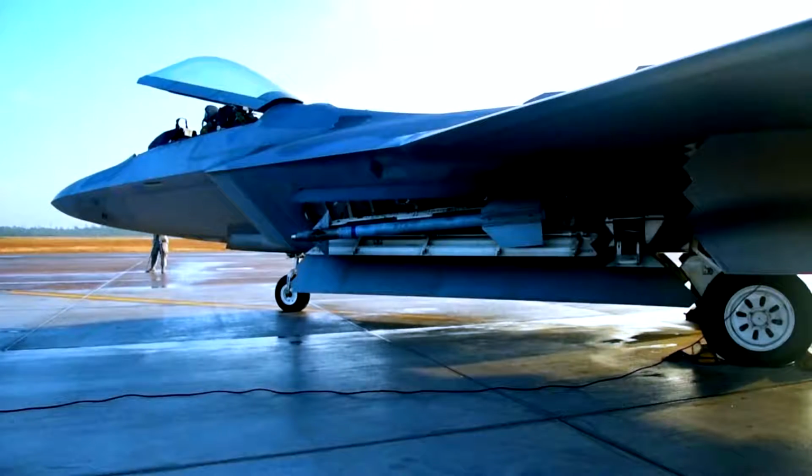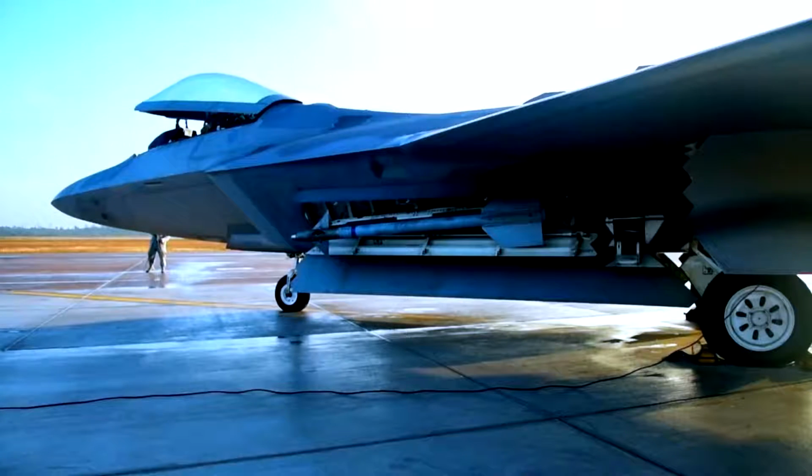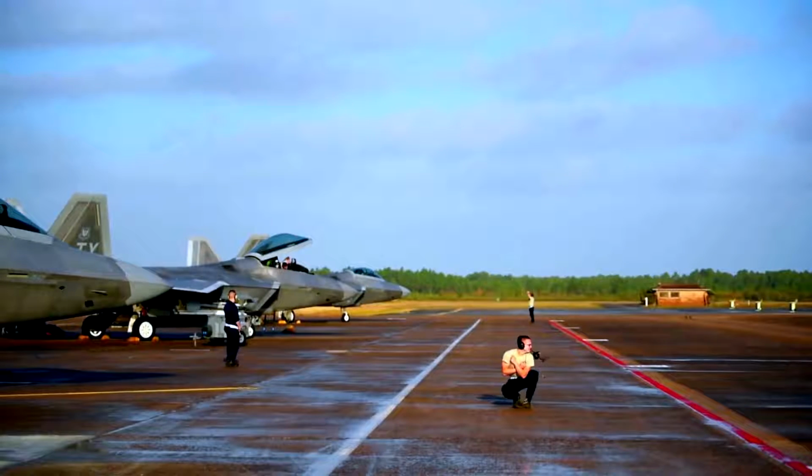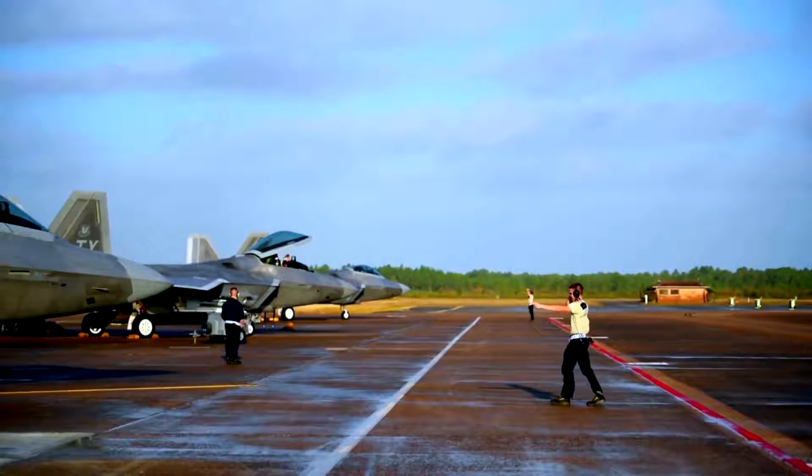The current long-range option available to the United States is ironically named the Advanced Medium-Range Air-to-Air Missile. It serves under the current designation of AIM-120, with the newest version receiving the D designation.